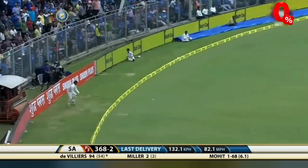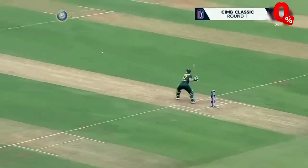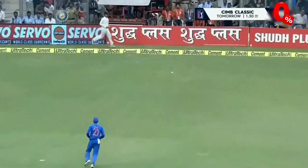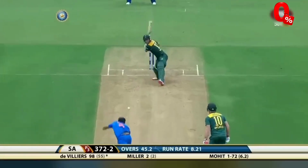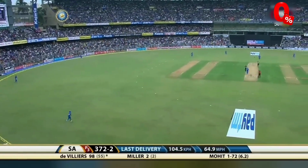And he'll get a boundary. It's a default shot. 10 runs from the over gets South Africa to 419. We get to 99.